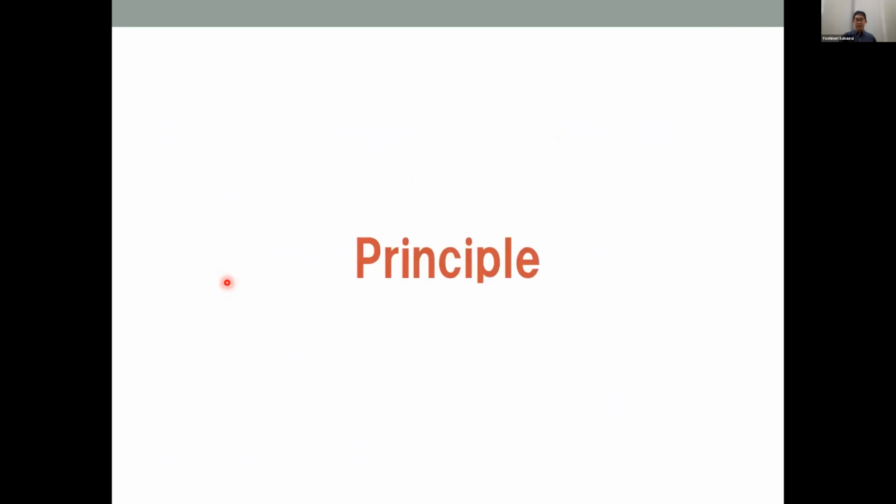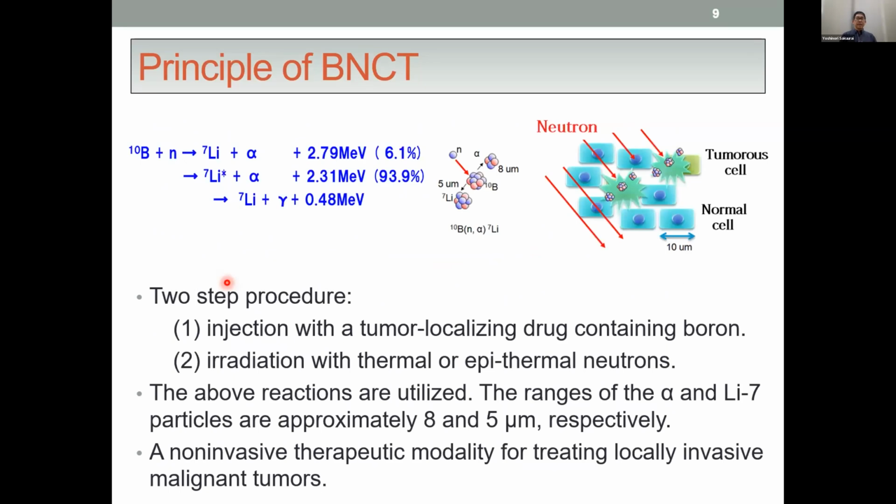Next, the principle of BNCT. This slide shows the principle of BNCT. As explained in the earlier slide, the therapy is performed according to a two-step procedure: injection of a tumor-localizing drug containing boron, and second, irradiation with thermal or epithermal neutrons. These reactions are utilized. The ranges of the alpha particle and lithium-7 particle are approximately 8 and 5 micrometers, respectively. So, in principle, BNCT is a non-invasive therapeutic modality for treating locally invasive malignant tumors.